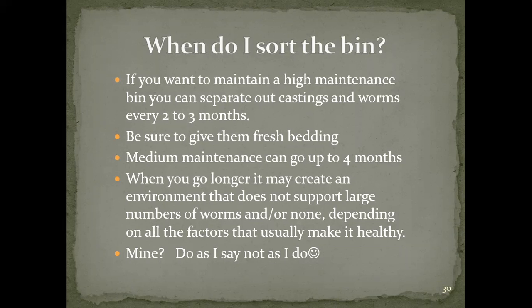And I'm going to show you a couple ways, or talk about how to sort them. Be sure to give them fresh bedding. Medium maintenance, you might go up to 4 months. I say all this, but do as I say, don't do as I do. And if you go longer, you can create a tough environment.